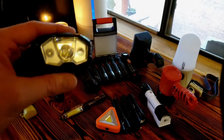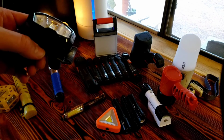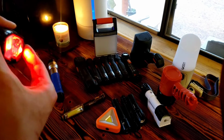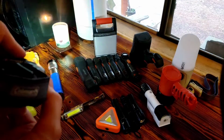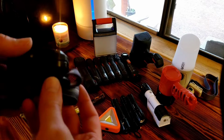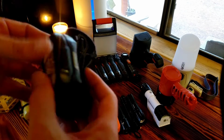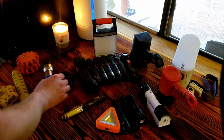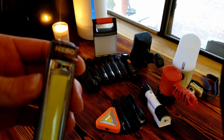I'm pretty sure it was like, I don't know, 30 or 40 hours on low. And then the red obviously is way more hours. There's low and then high. You just have to look for these online, and then the stats will be on there on the packaging for those. And then I have this random Nebo brand.